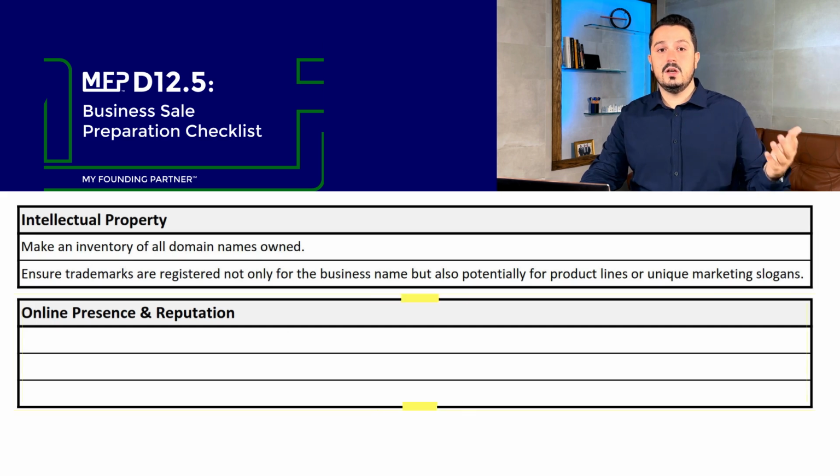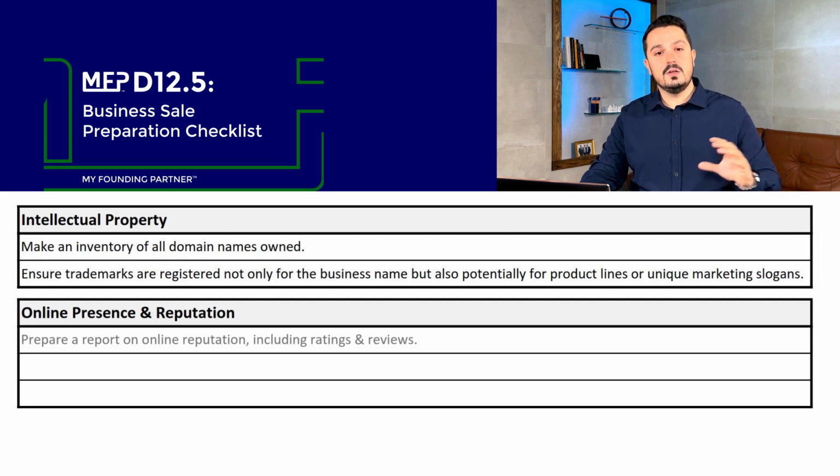The next section would be your online presence and reputation. We need to prepare a report of our online reputation. We need to compile the reviews and show people what is the overall customer sentiment of our business. This is a great place to make your case as to how properly you've been running your business and how your operations are seen positively by your potential customers.